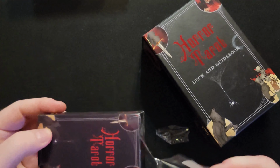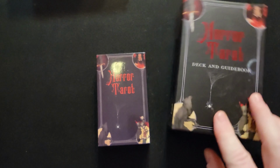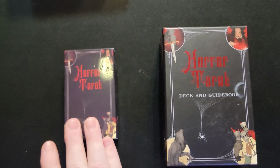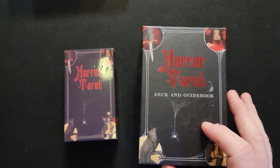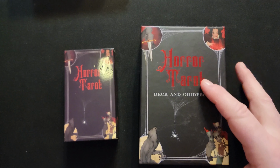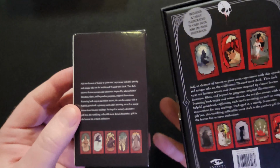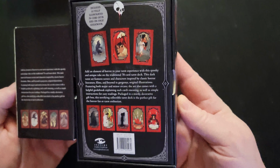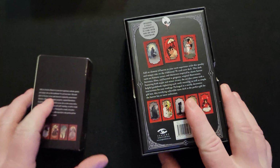So just at first glance, I did choose the horror tarot just because it's a really cool set, and it's easy to see the differences. Obviously the quality of the box itself is a big first call out. The reflective nature of the font compared to the very flat. And here is the difference between the backs. And a significant size difference. I mean, that goes without saying.